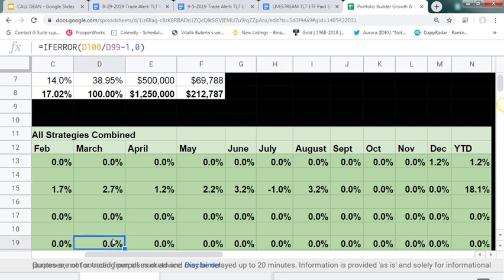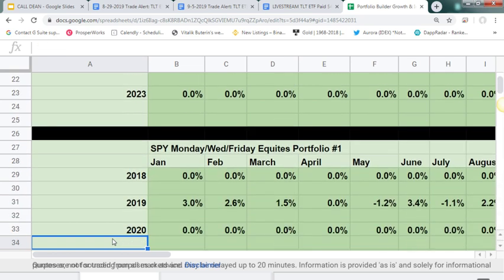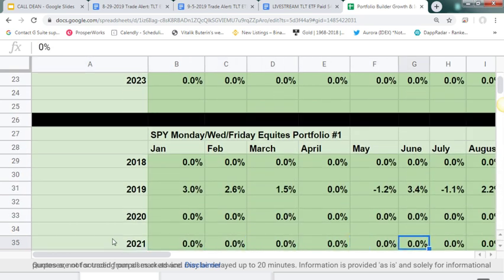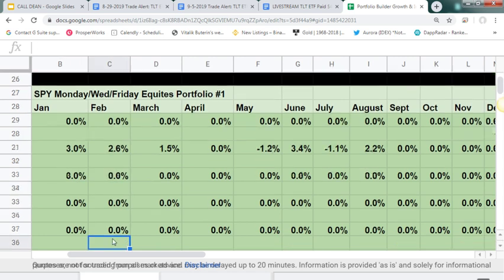All right, so that's a look at all the strategies combined. If I scroll down, you can see the returns of each system broken down separately. So the SPY program had a nice month, 2.2% in August. July, it had a negative 1.1% return. May, negative 1.2%. Outside of that, we had a flat month in April and generated nice profits in June of 3.4, March 1.5, February 2.6, January 3.